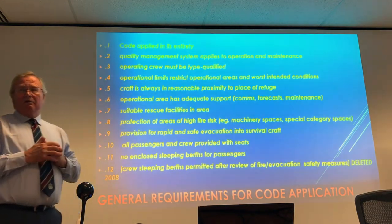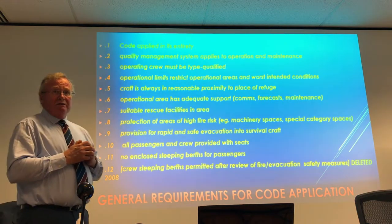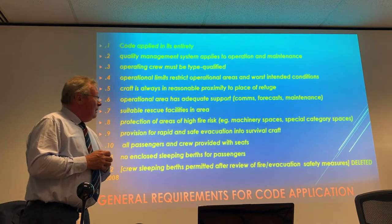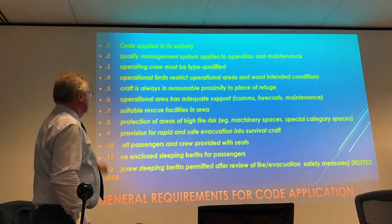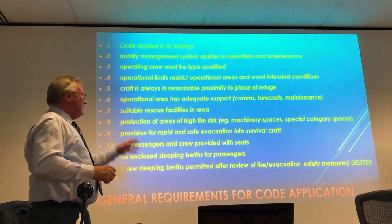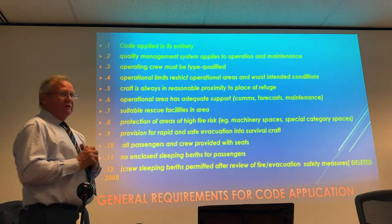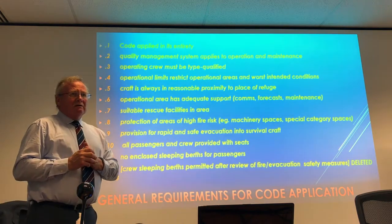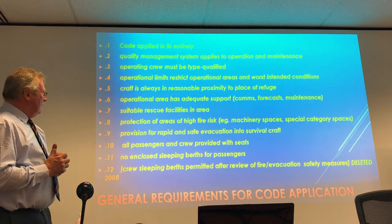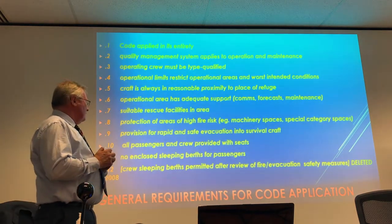The worst intended conditions are generally related to the loading on the vessel, the slamming conditions, the speed, wave height, limit curve, which is imposed by the class society. It's also assumed, contrary to SOLAS, that the craft is always in reasonable proximity to a place of refuge, and that local area has adequate support facilities in terms of comms, weather forecasts, maintenance, sea forecasts, whatever. Suitable rescue facilities, protection of areas of high fire risk are included in the code. The code has provision for rapid and safe evacuation into survival craft.